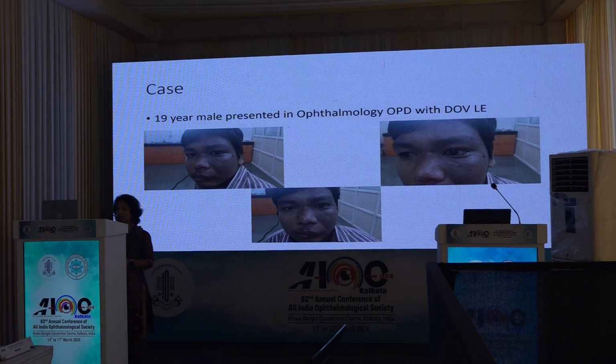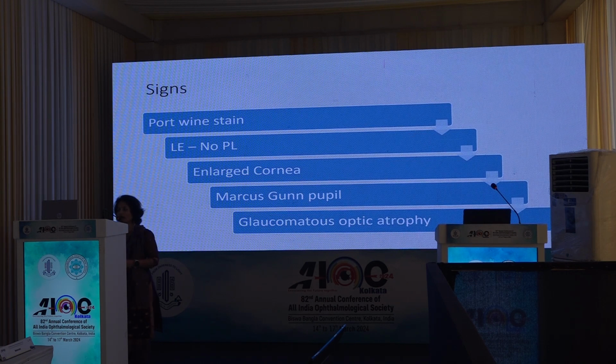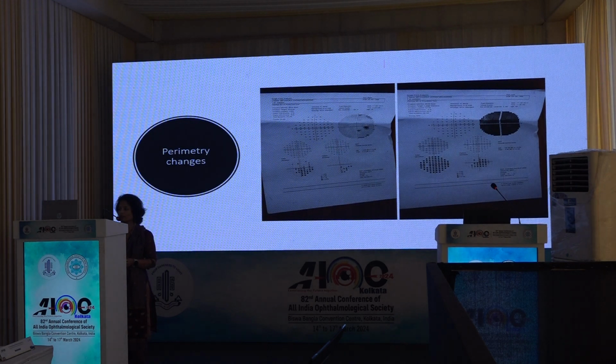So we had a 19-year-old male presented in ophthalmology OPD with diminution of vision in the left eye. So we investigated him in detail. He had a port wine stain, left eye no perception of light, enlarged cornea, Marcus Gunn pupil, glaucomatous optic atrophy. These were the perimetry changes. His right eye was absolutely normal, but if you can make out, in the left eye the whole visual field changes were there and the optic atrophy had set in.